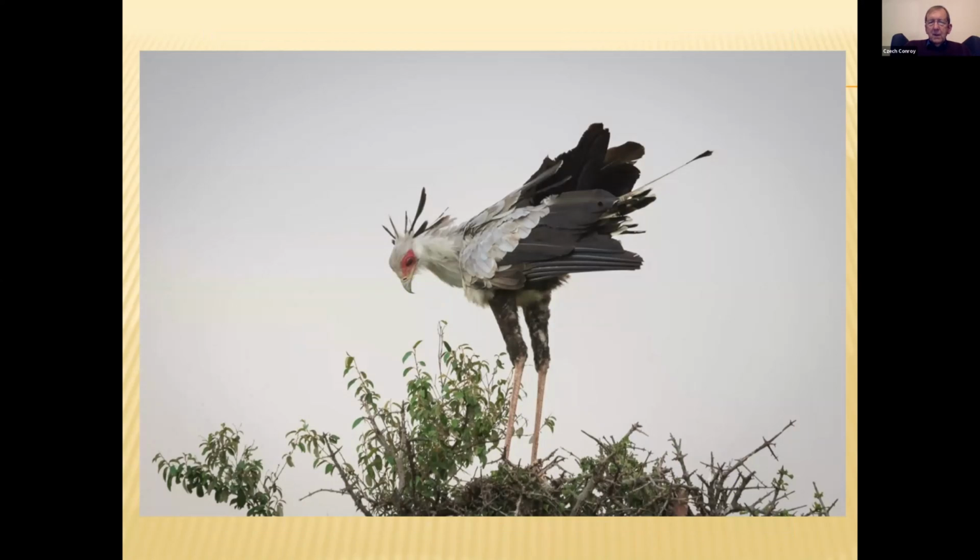This is not a conventional looking raptor. It's one of the most distinctive and iconic species in the Masai Mara and in some other parts of Africa as well. The secretary bird. Those long legs are very distinctive. This one's up in a tree, but they generally spend their time on the ground, like the ground hornbill. They walk around looking for prey. And I guess that's why it's got the long legs, so it can just see above the grass surrounding it. It feeds quite a lot on snakes as well as lizards, invertebrates.